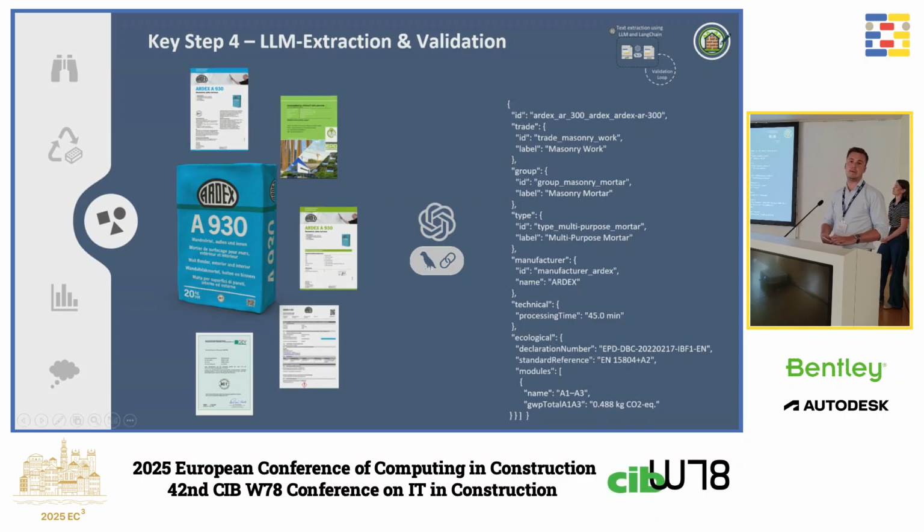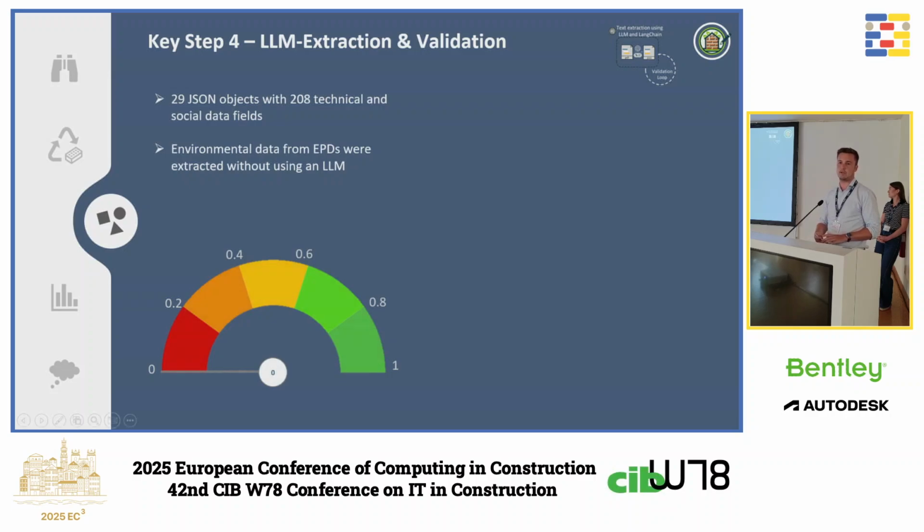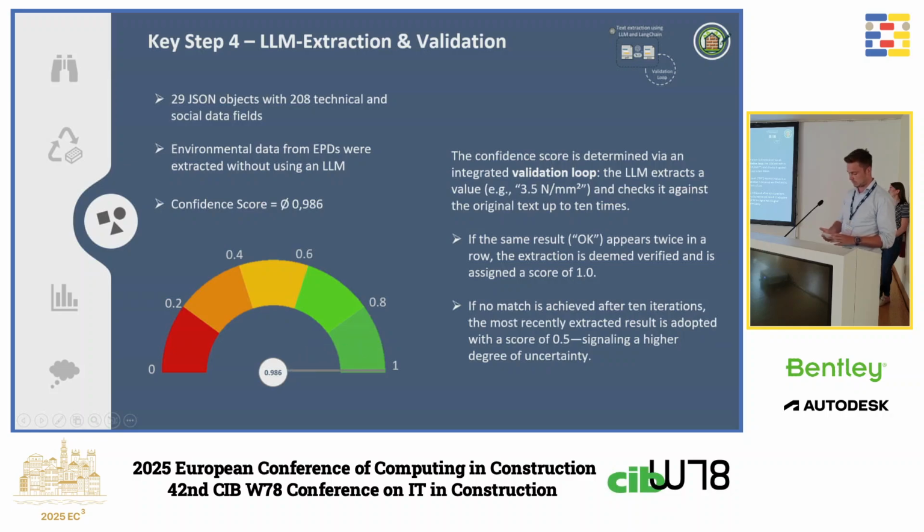Depending on the product type, the LLM then extracts the defined properties and stores them in a JSON file like shown on the right. In our first test, we ran 29 products with a lot of documents and captured 208 technical and socio-cultural properties. The eco data from the environmental product declaration are extracted via simple regex. For that, no LLM is necessary. The reliability is ensured with a validation loop, up to 10 repeats, stopping after 2 identical results in a row. For the 208 properties, we obtained a confidence score of 0.986, which means that only 3 of the 208 properties had to be checked manually by the user.